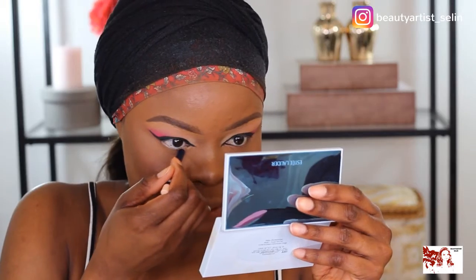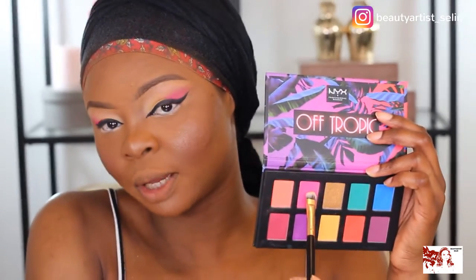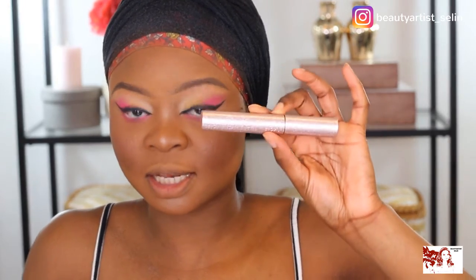I'm going to be using the applicator, but I'm just going to line my upper line. The Makeup Factory eyeliner, and this one is in beige. Tropic palette, take this pink right here. I'm just going to blow that on my lower lash line. For mascara, I'm going to be taking the Too Faced Better Than Sex mascara.